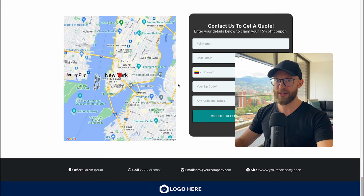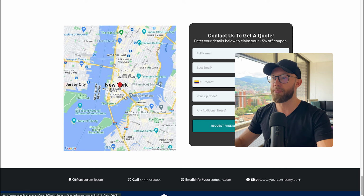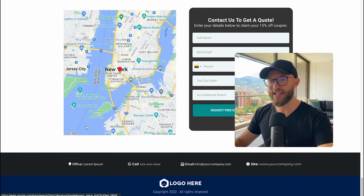If you want to go one step ahead, you can even embed their Google My Business page here, right? Here, you just want to have a templated form. And you're going to send that to them. You're going to say, hey, let me know what you think. And you're only going to build this if they respond to your email.